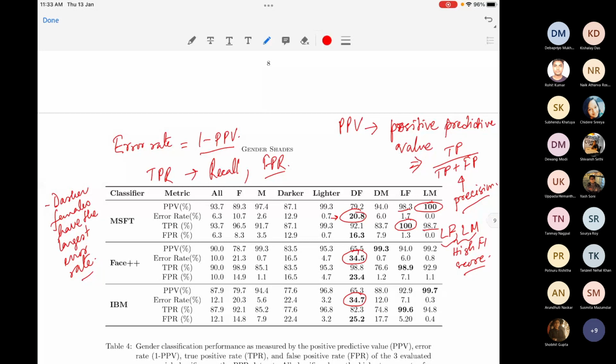Anything else? Anything else that is notable about darker females? The false positive rate is also very high. Similarly, for Face++, as we have seen, for the darker females, the error rate is high as well as the false positive rate.